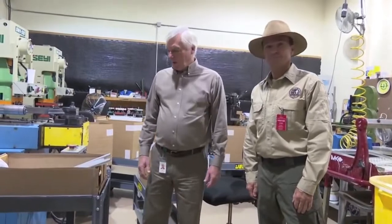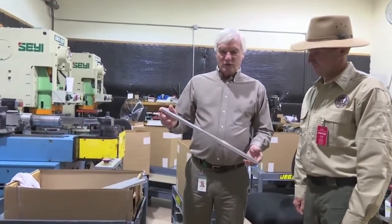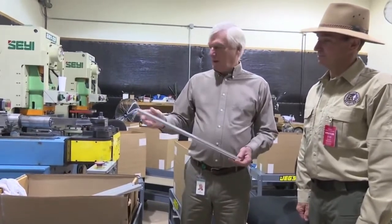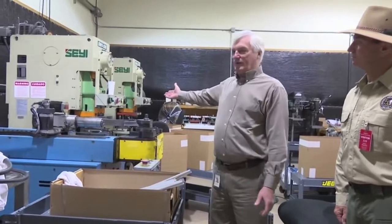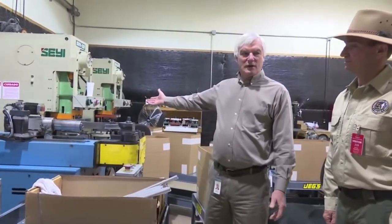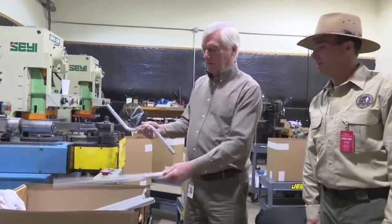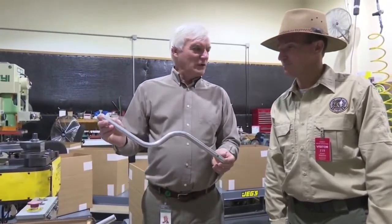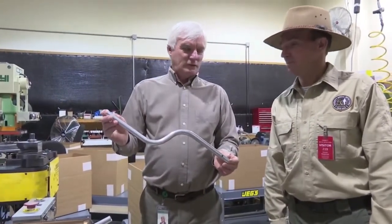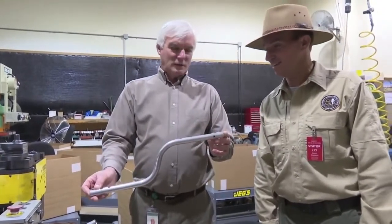Well, now we're in our metal shop, and this is where we take the aluminum tubing that we use for stems. We have a device here which does the bending process, and then we have a device that does the punching of the stems and the completed stem. So from here to here, we do this in the shop, and then we send it out for powder coating. Of course, powder coating is the most durable paint that you can use. Well, they last in the field, I guarantee that. Yeah, they certainly do.